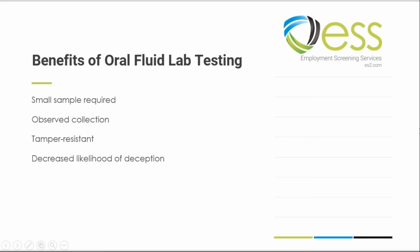Okay, so what are some of the benefits of oral fluid testing? A small sample is required. For urine testing, there is a minimum volume, and same with hair. There's a certain volume that you have to get. Oral fluid of the three is the least amount of volume that you need, and it's a lot easier to collect. Another huge benefit, probably one of the biggest benefits, is the observed collection.